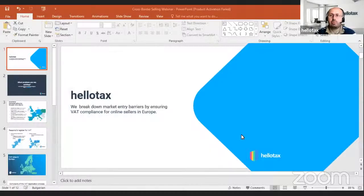to give you a very visual and simple presentation about what exactly VAT means and what we're actually doing. So obviously, like I said, we provide VAT compliance for online sellers in Europe. This is what the solution is tailored for: Amazon sellers and other marketplace sellers. So let me just start the presentation.